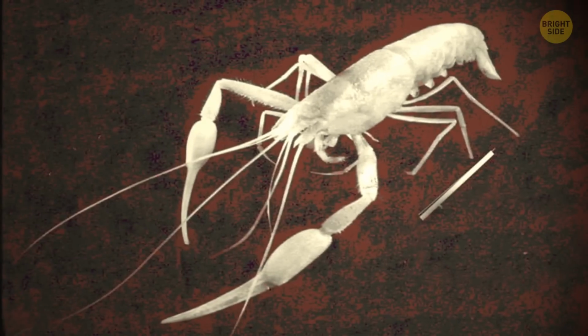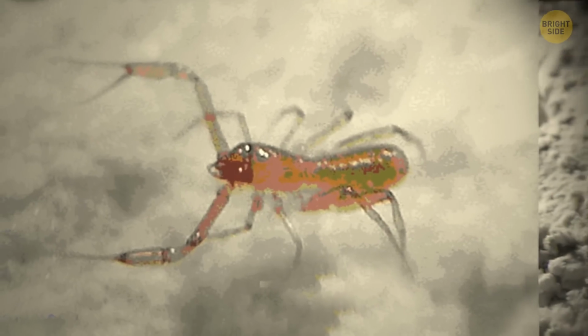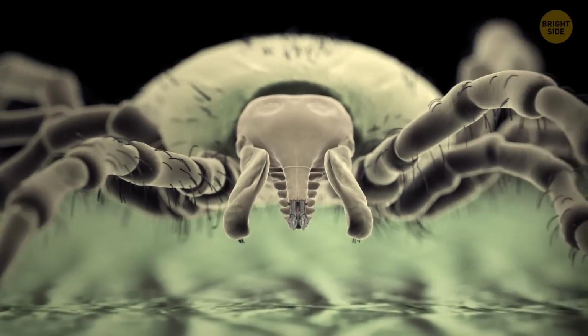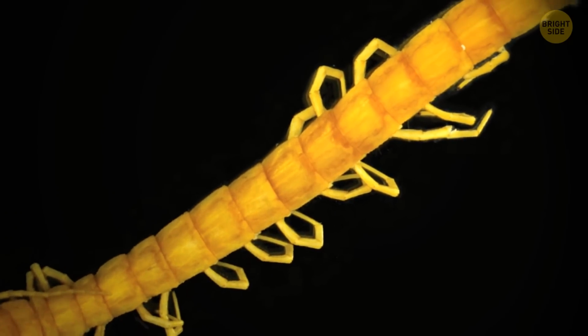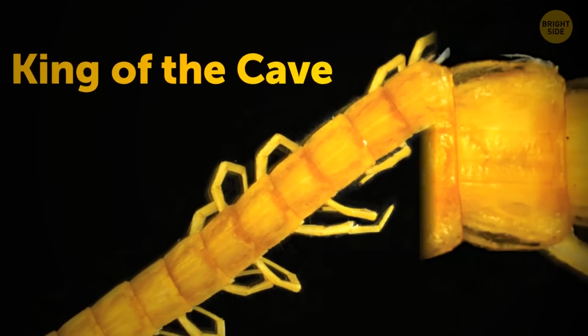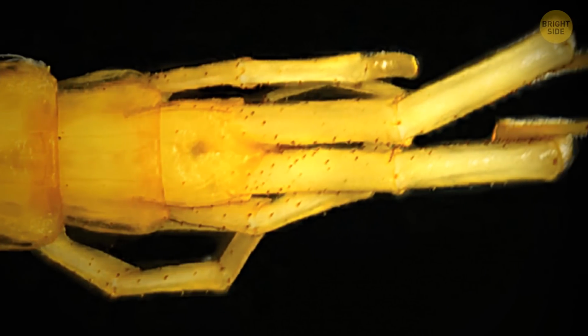Of all the animals that live there, 33 species of millipedes, scorpions, spiders, and leeches can't be found anywhere else on Earth. These creatures are mostly blind and colorless. Well, why would you need eyes in disguise if you live in complete darkness? Mobile's coolest guy is the venomous centipede. Scientists have nicknamed this animal the king of the cave. It doesn't grow more than 2 inches, but for this world, it's a giant.